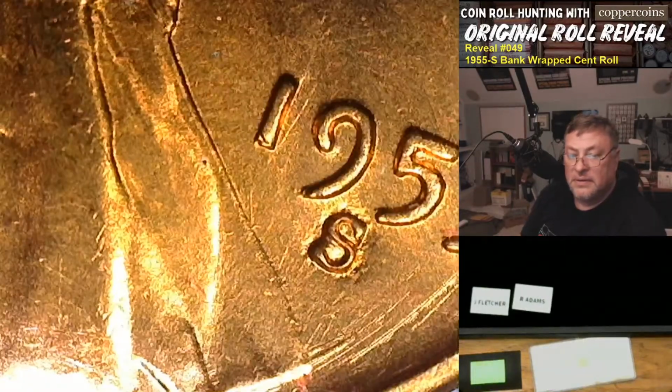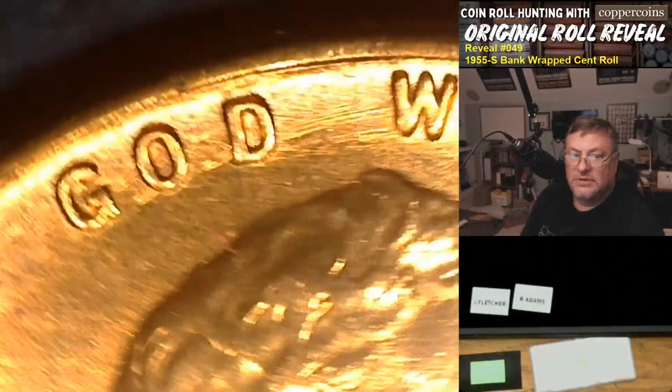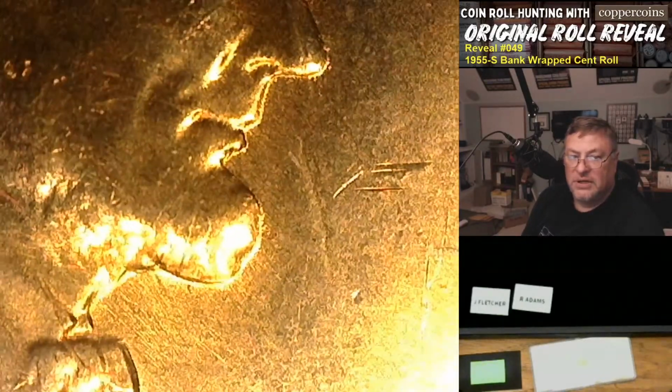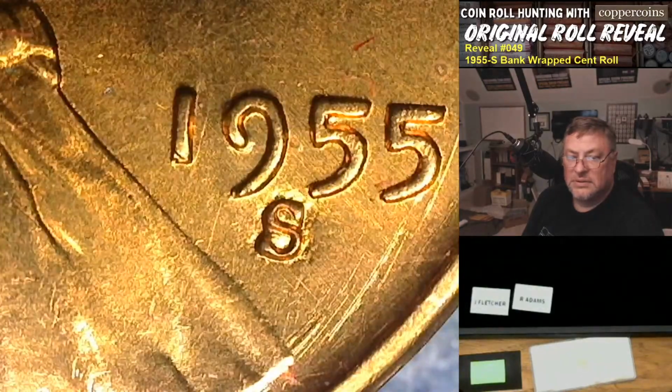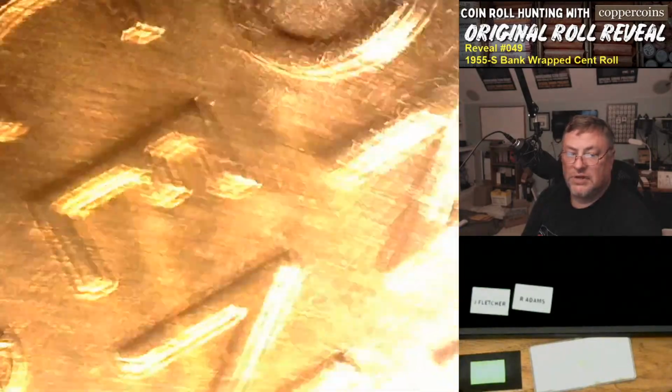Normal coin. Coin number 49 and 50. Coin number 49 will go to Mr. Fletcher. Coin number 50, I'm having trouble finding it here. There we go. Coin number 50 will go to Mr. Adams. So Mr. Fletcher will get coin number 49. That's this one right here. And it is not an RPM. Oddly enough, this is one of those ones that shows the strange die scratch markers that we found a couple of in the very beginning of the roll, but none since. It's got a lot of little pit marks around the S mint mark, but nothing else. There's no doubling on the coin. It's not really an error per se.